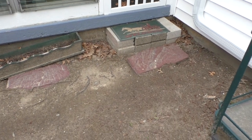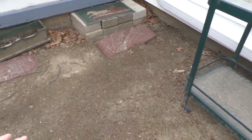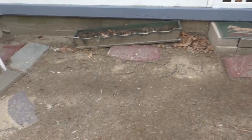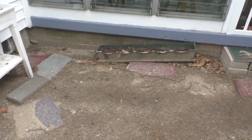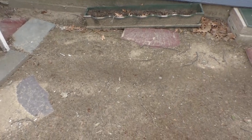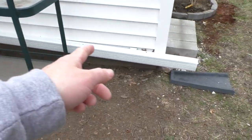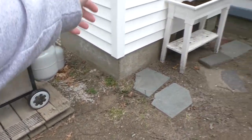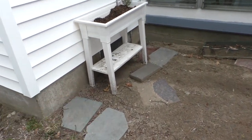We're going to be building a deck here. That's for sure. It's just a matter of when. I've got to get permits and buy materials. I estimate the cost of building the deck that I want, which will be 12 by 12, by the way. It's going to go out to here, and then come out to a corner here and then return. That window is getting bricked over.